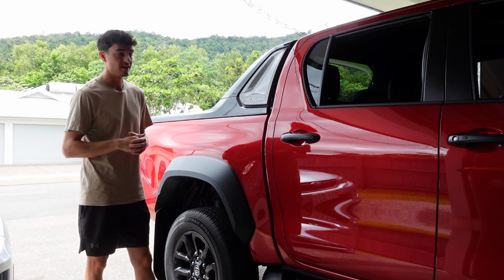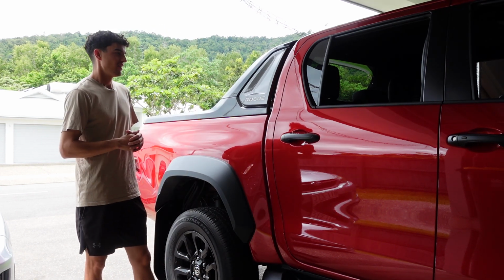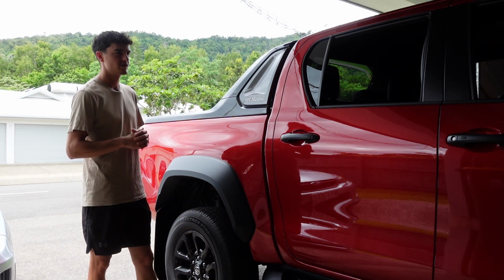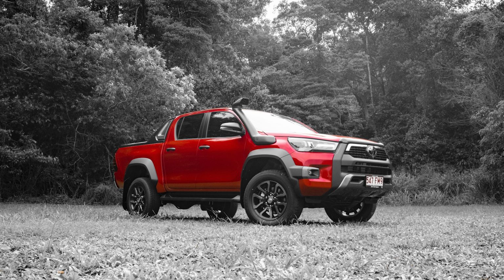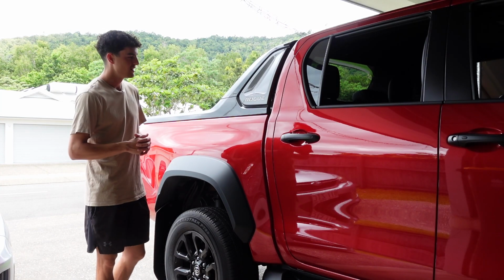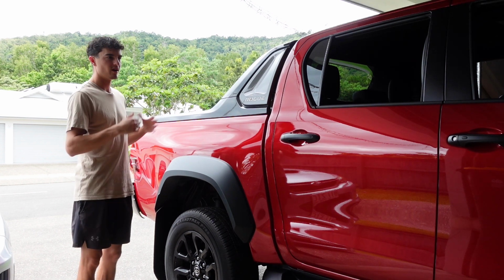I think that they've done a better job, Ranger, of the styling, but when it comes to this vehicle, this just looks unreal. It's kind of like what the Hilux should have done to begin with. It's almost a competitor for the Raptor in the way that it looks, but of course, it's about 10 grand cheaper than the Raptor. So for me, I really like what Hilux have done here.